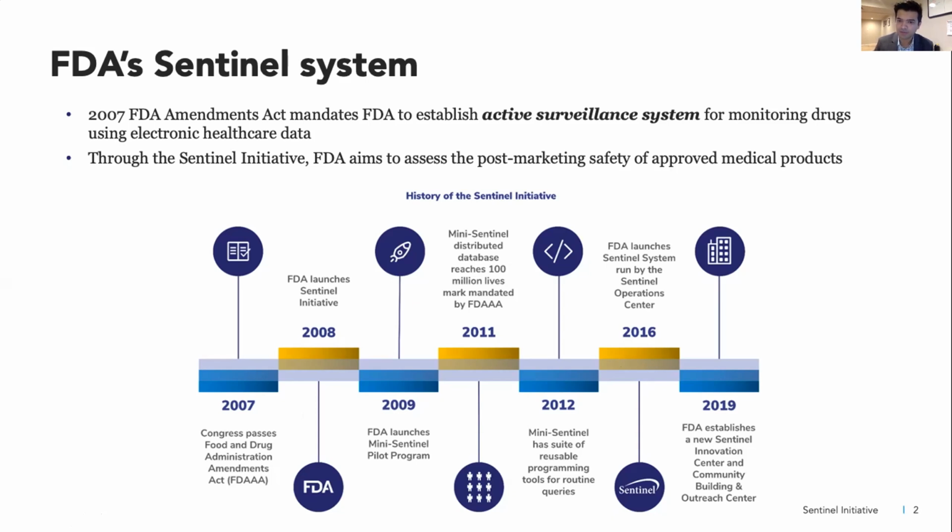And the panelists for today represent the investigators and activities that are ongoing or planned for the Sentinel Innovation Center, where our main focus is to develop methods and supporting infrastructure to make sure we have a robust platform, robust system in place to monitor medication safety once they are on the market.